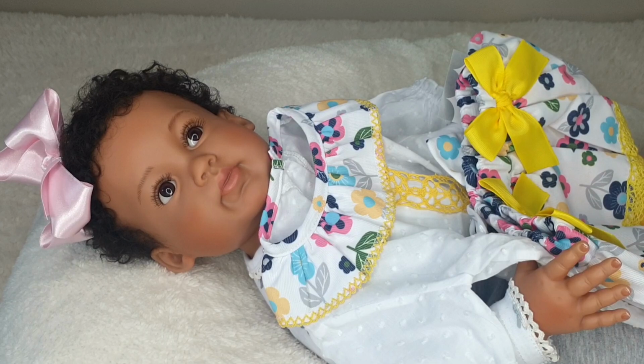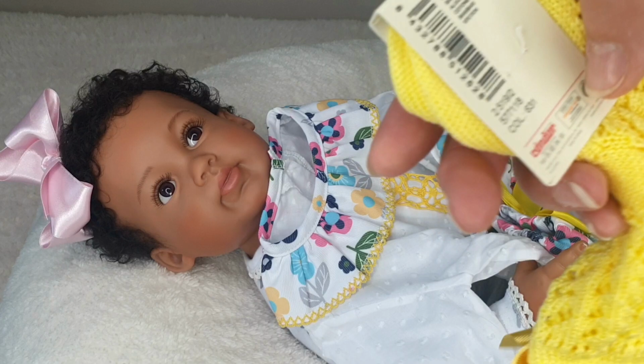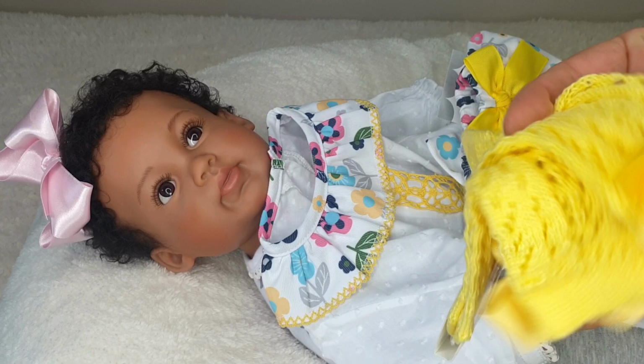And then I'm going to match it with these gorgeous yellow socks. And they're a brand called Conda. You can see how much I paid for them. I get these from the UK. £6.50. But I love these socks. They're so pretty. They've got the bow detail. So I'll put that with it.